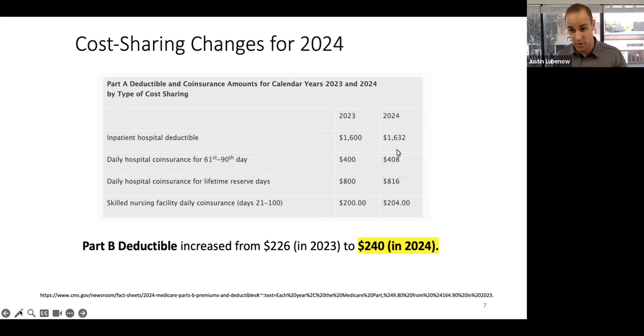to $1,632 in 2024. If you're in the hospital for more than 60 days in a particular stay, you have a daily copay with just Medicare and no supplement. So that's going up from $400 to $408. And if you're in the hospital for more than 90 days, that daily copay goes up to $800 per day. And that's going to increase $16 for next year.